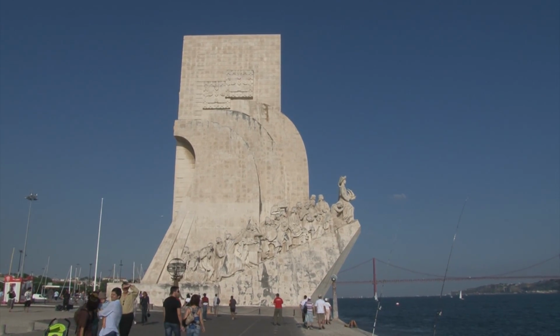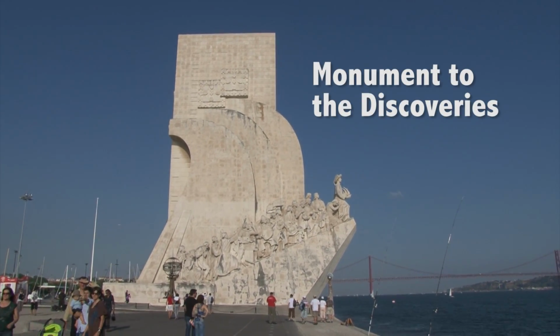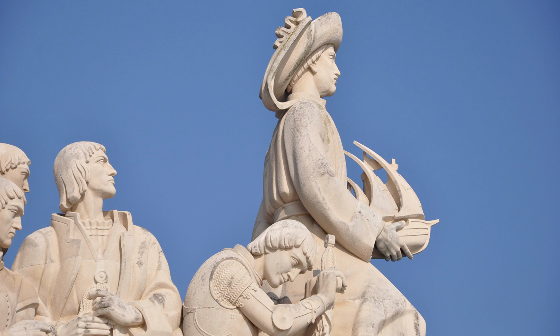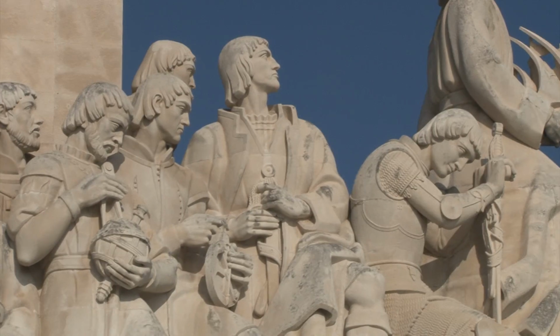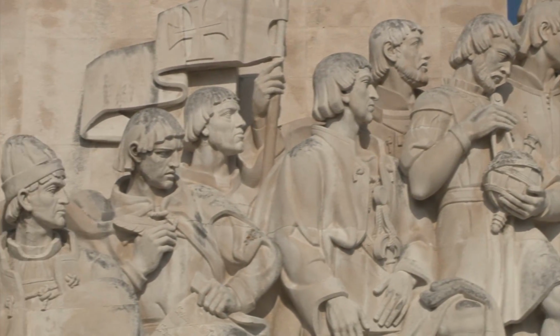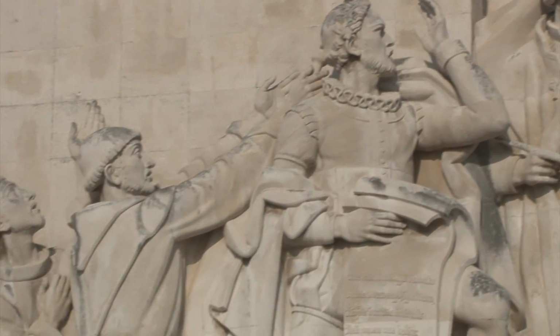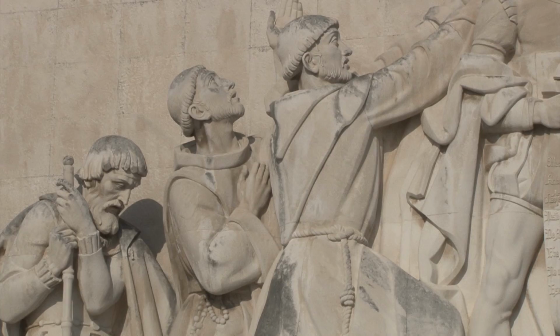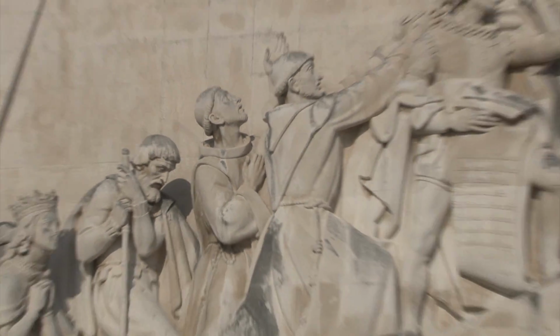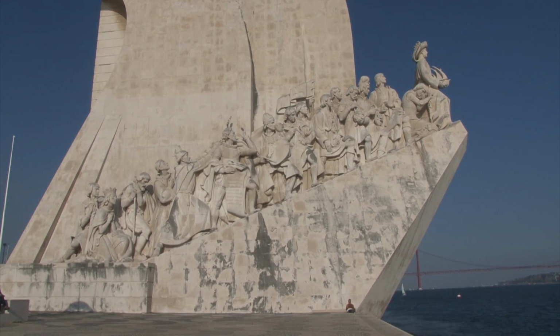The Monument to the Discoveries was built in 1960 to honor Prince Henry the Navigator, who is depicted on the stone prow, along with other important Portuguese voyagers including da Gama, Cabral, Diaz, and Magellan, who was Portuguese but sailed for Spain. Prince Henry never did any actual navigating, but he did fund a school for navigators in the 15th century that helped the nation gain control of the seas.